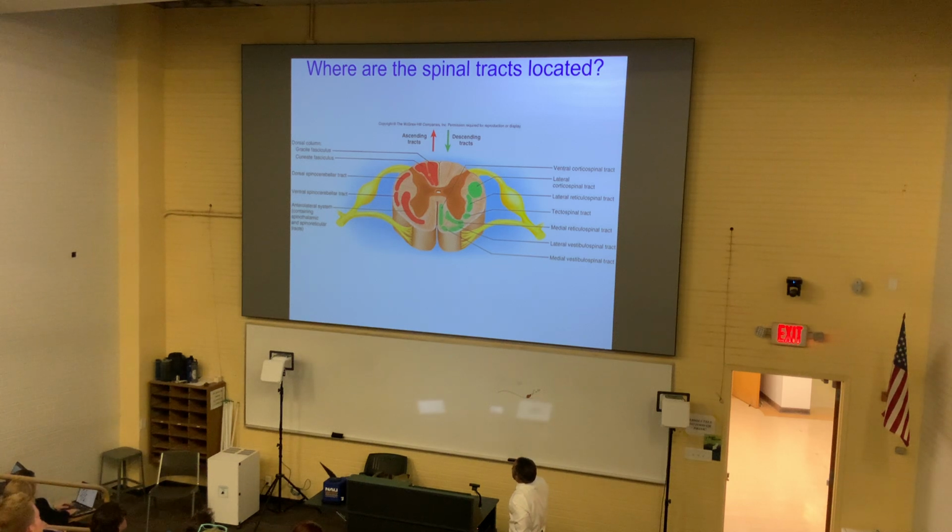So where is it located? It's more towards the posterior aspect. Where do you think it goes? To the cerebellum. Yeah. Okay, likewise, let's look at this one. This is the lateral reticulospinal tract. Where do you think this went? This is motor, so where did it come from? From the reticular formation, right?